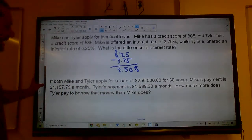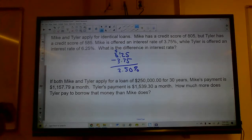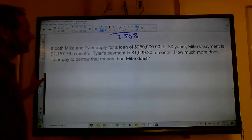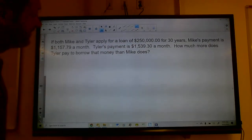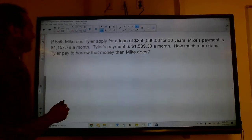If both Mike and Tyler apply for a loan of $250,000 for 30 years, Mike's payment is $1,157.79 a month. Tyler's payment is $1,539.30 a month. How much more does Tyler have to pay to borrow that money than Mike does? Okay, well, let's see. It's a 30-year loan, so that's 360 payments.